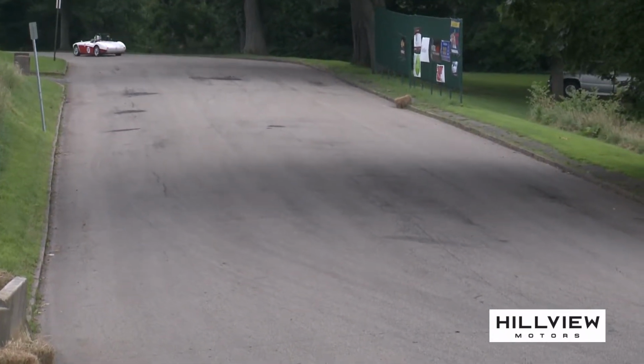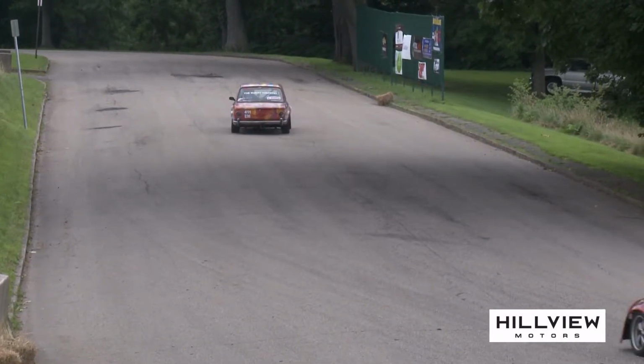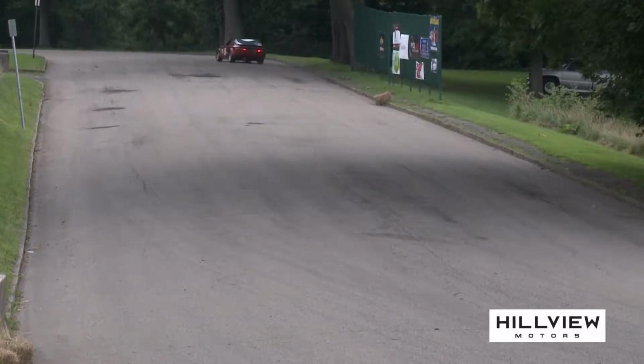That's Rich Malumian and the white Austin Healey with blue stripes. Kind of an American racing paint scheme there. It reminds me of the Cunninghams. Cunninghams, yeah. White with the blue.